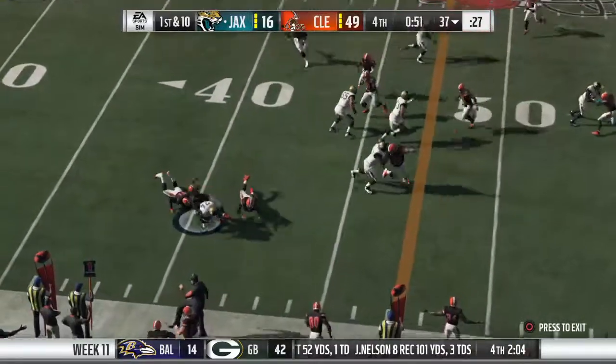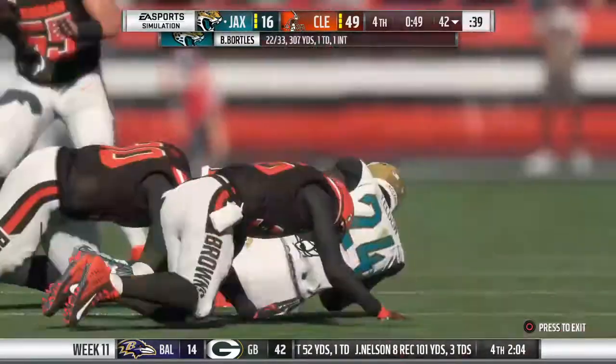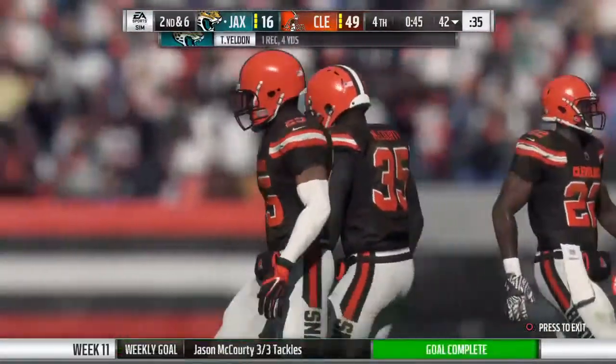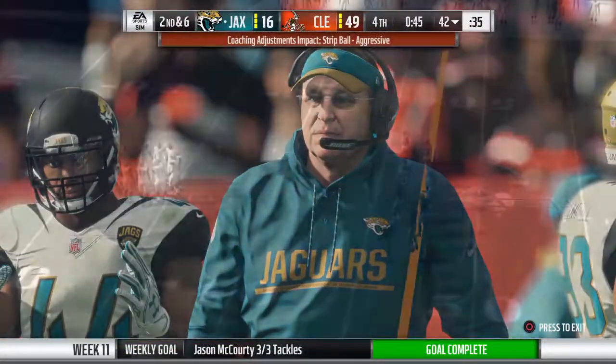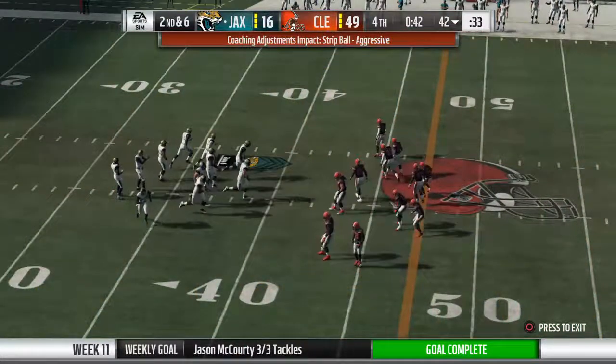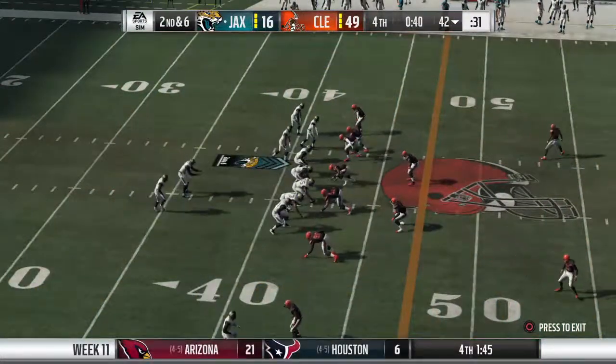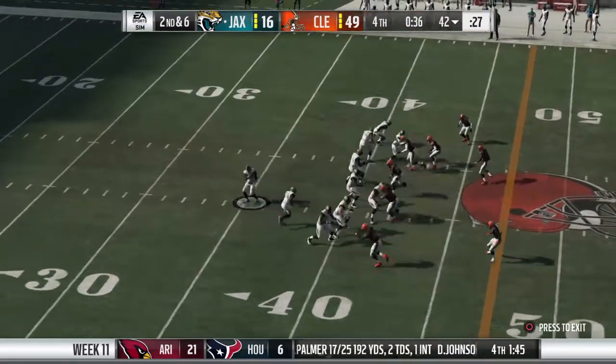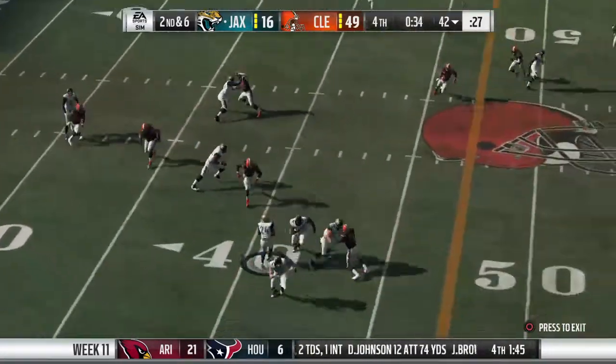They go with the screen. It's Yeldon. Strong run, but he's corralled just beyond the 40. They'll get 4 there out of the screen, and it's 2nd down. In order for a screen pass to break big, a lot of things have to come together and be well executed, but all it takes is one small thing to go wrong and keep it from being a big game.